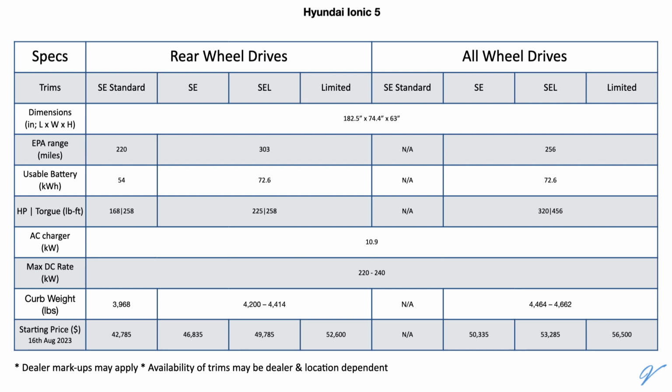In the all-wheel drive trims, as mentioned earlier, Hyundai has not made the variables of the SE standard available. So we know the variables that it commonly shares with all the other 7 trims, mainly the dimensions and the power intake capabilities, which we will talk about in the end.